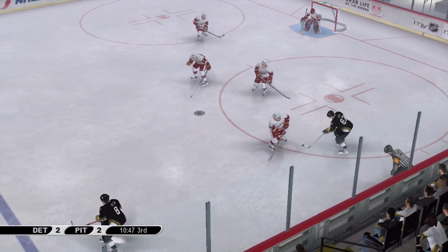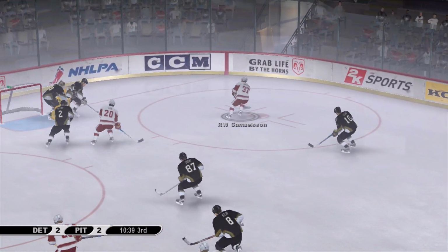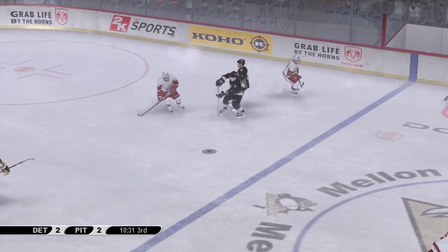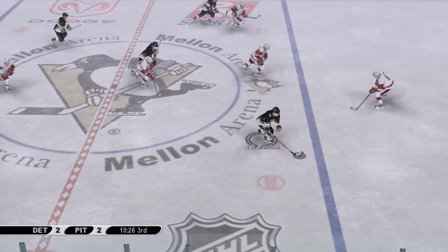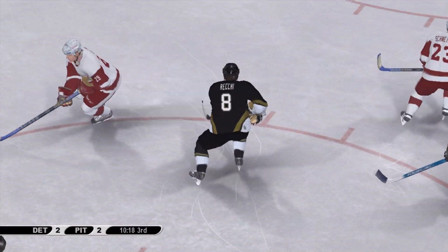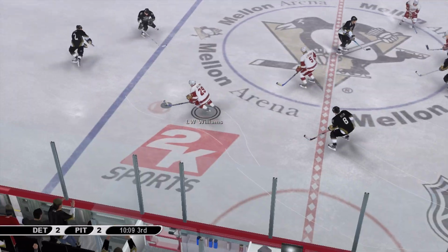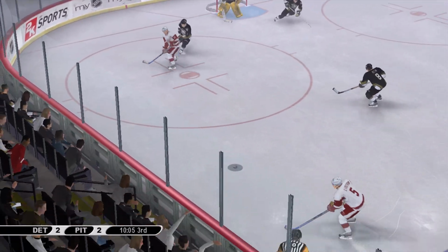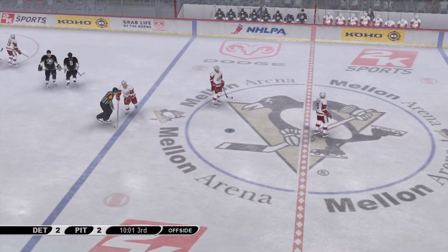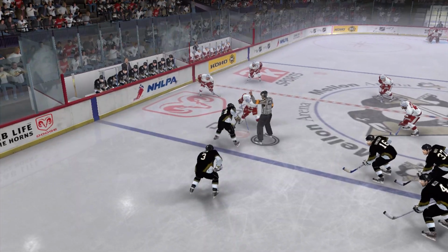Detroit in their own zone. Over to Lang. And he has it at center ice. Over to the point. Oh yeah, man. That's exactly how you finish your hit. The neutral zone. Recchi has it in the corner. Hasek, that's a one-timer with a great pad save. The puck has hit up the boards on the left side. Lang is offside. Tie game here in the third. Teams ready for the drop of the puck.